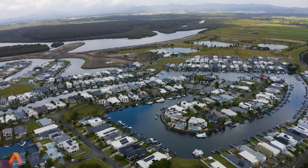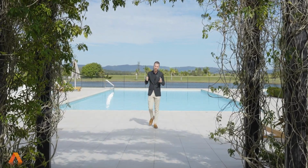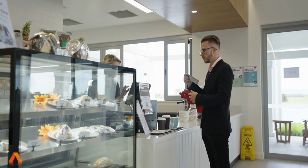So here we are at Calypso Bay, my favourite Gold Coast waterfront estate available right now. Today we're going to show you exactly why. We're here at the moment at the leisure centre where we've got a pool, tennis courts, gymnasium and even a cafe. And shortly we'll show you the rest as well. Go check this one out.